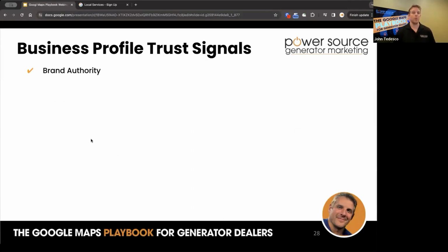So Google's whole mission is to make sure that they are providing you with the best possible result. And Google knows if you're good at what you do, and if people like what you do and you do a good job and you work well, Google knows all of this. So it's important to understand what Google uses to build out your profile with trust. And if Google trusts you, then you will get better ranking. So that's basically as simple as I can put it.